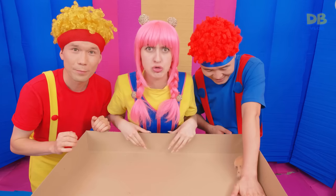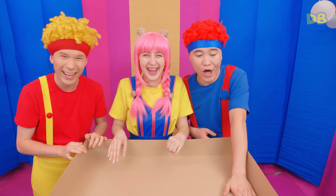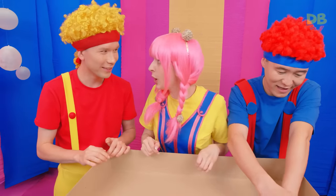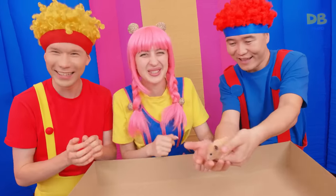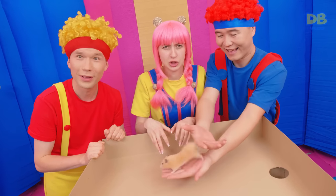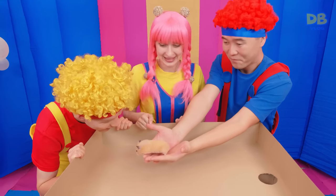We built a big house with different obstacles! Yeah, for a hamster, it's a huge house! Yeah, but it will like it very much! And it won't be bored in it at all! Kids, are you ready to watch the adventures of our Biscuit? So let's start! Let it go!